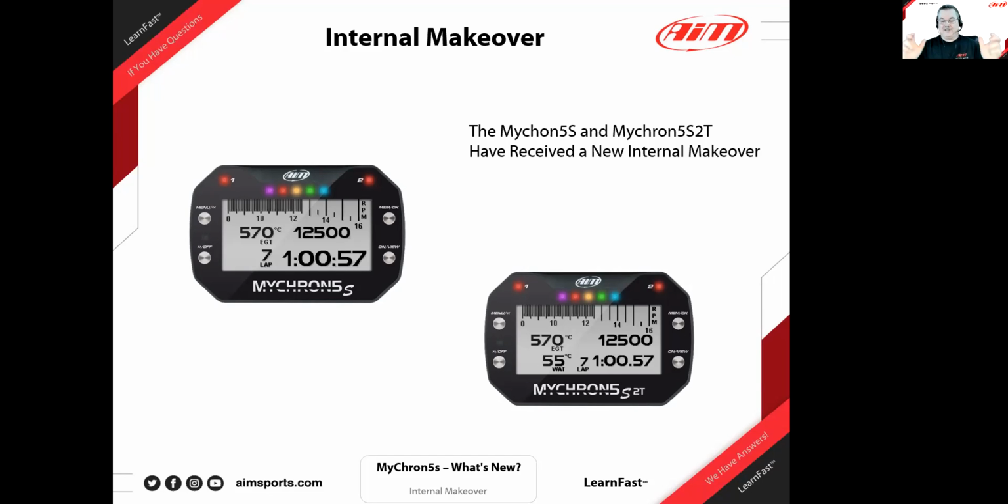The box on the outside looks virtually the same, minus a little bit of a different screen print on the lower part. Same buttons, same amount of shift lights, same amount of alarms, but from someone who takes these apart very regularly, let me assure you that the insides do not look the same at all. Brand new boards, brand new GPS boards, brand new RPM boards, just nothing similar as far as the insides go for these MyChron 5S units. Interesting, such a huge difference on the inside.